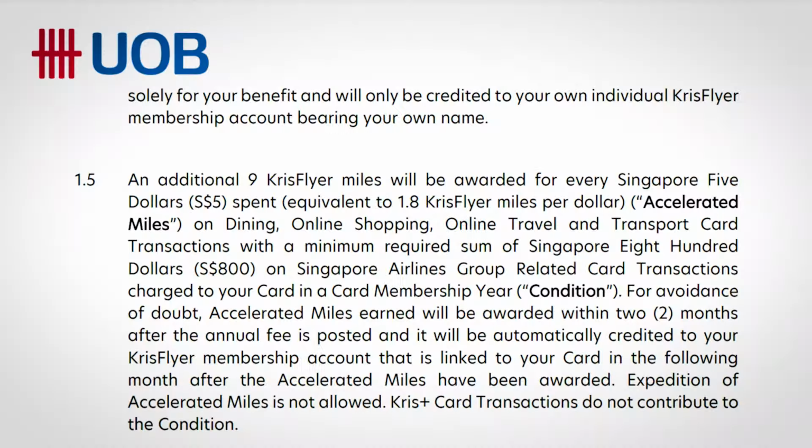Now, even though this 3 miles per dollar sounds attractive, there's a tiny catch here, and that is the bonus miles, aka the extra 1.8 miles per dollar that you earn from dining, online shopping, online travel, and transport categories will only be credited to your KrisFlyer accounts 2 months after the end of the card membership year. So in some cases, you will only receive bonus miles 14 months after your spend.